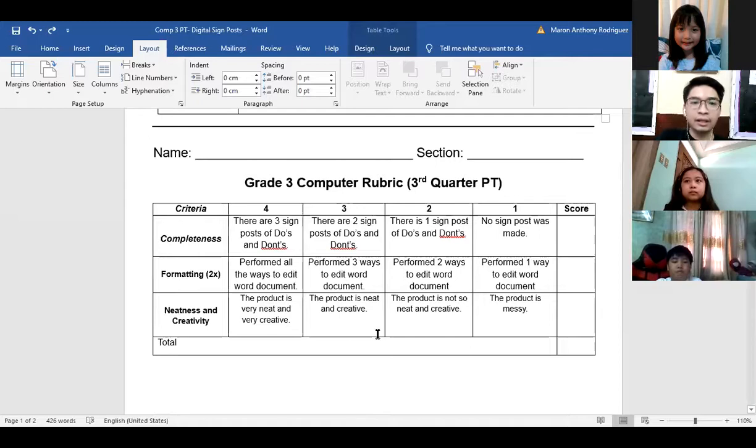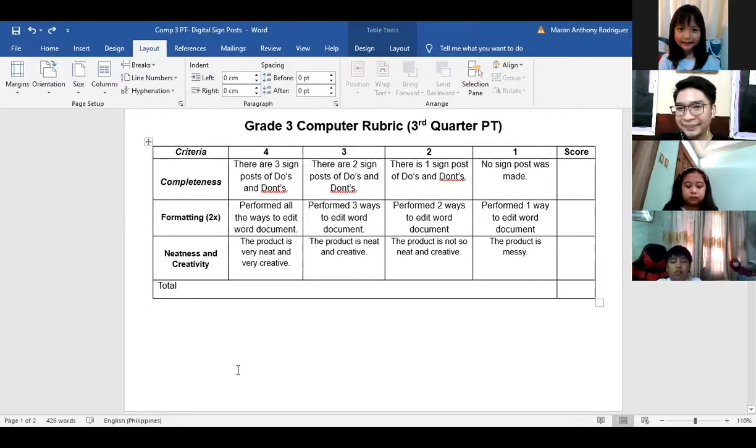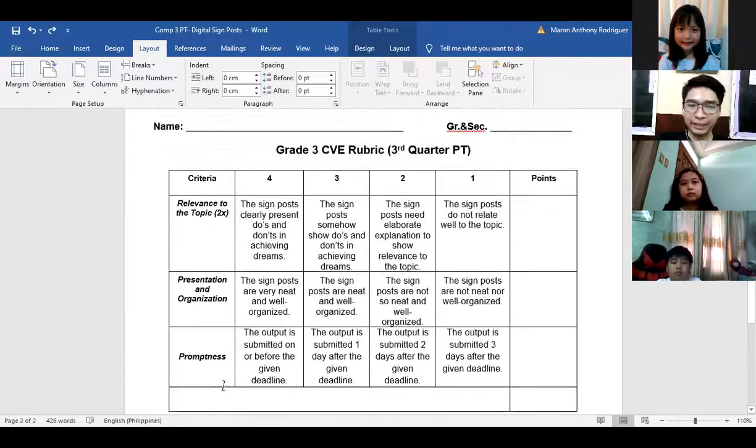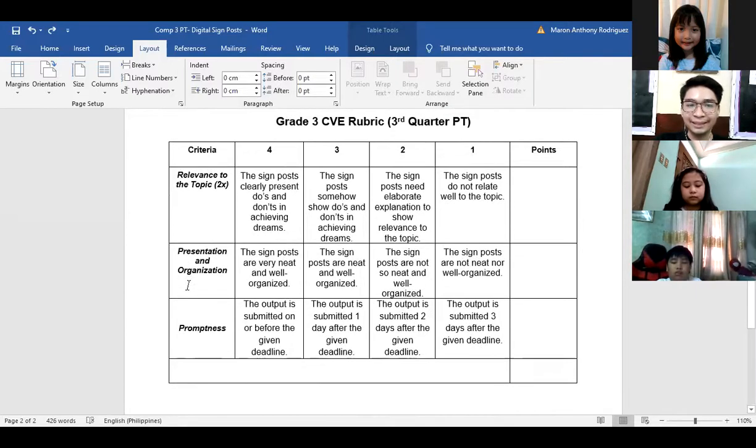Here's the rubrics. Sa computer 3, syempre, ang check natin dyan is yung completeness. Dapat makagawa ka ng 3 signposts, ng do's and don'ts. Formatting, dapat magawa mo yung pag-iiba ng font style, font size, font type, and font color. Neatness and creativity. Okay? So, dapat ma-apply mo rin yung natutunan natin ngayong araw about how to add a neat look in your presentation. Sa CBE naman, syempre, kailangan natin makita yung relevance sa topic ng inyong mga signposts. Important din yung presentation and organization. And syempre, as I said a while ago, dapat hindi po tayo malate sa submission.